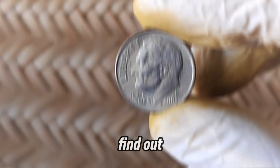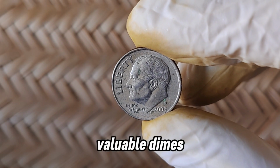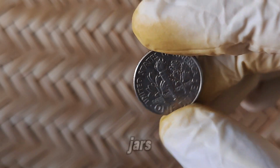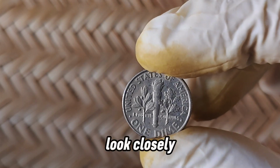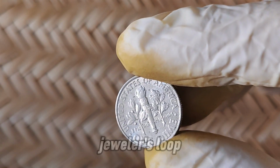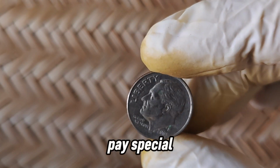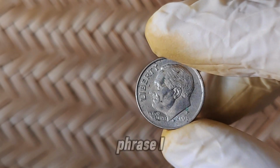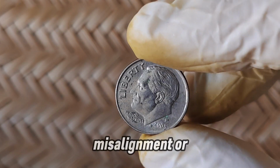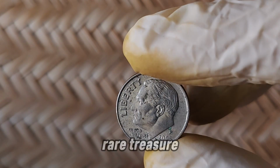So how can you find out if you have one of these valuable dimes? The first step is to check your pocket change, piggy banks, and coin jars. Look closely at your 2005 Roosevelt dimes using a magnifying glass or a jeweler's loupe. Pay special attention to the mint mark area and the phrase "In God We Trust." If you notice any doubling, misalignment, or unusual features, you could have a rare treasure on your hands.